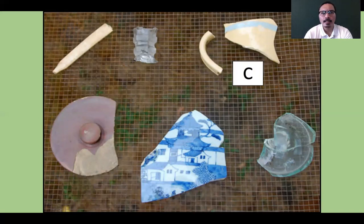You might have looked at the handle and tried to piece it together. That's what archaeologists do as well. They look for clues that let them know what a particular artifact might have once been. It's kind of like solving a puzzle.